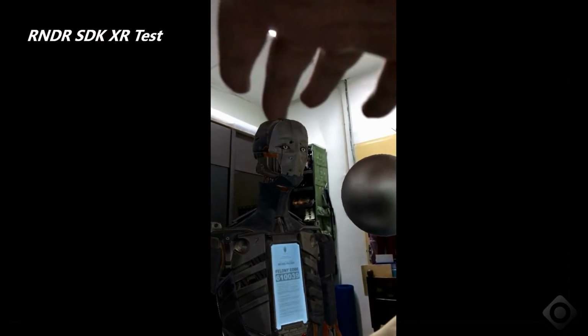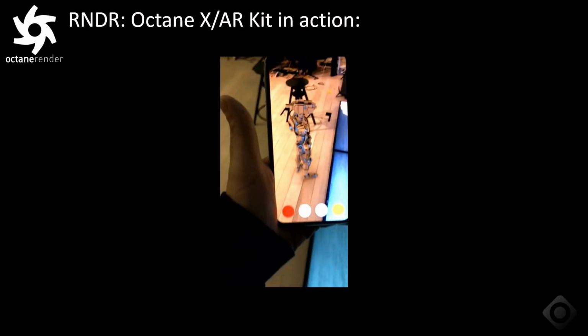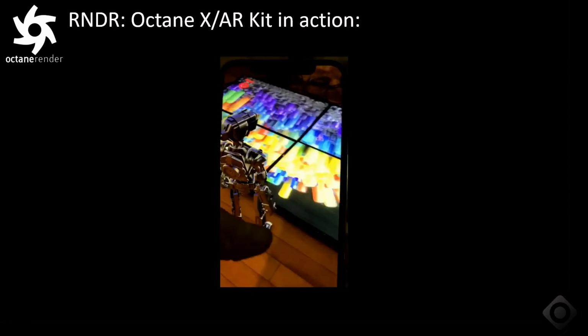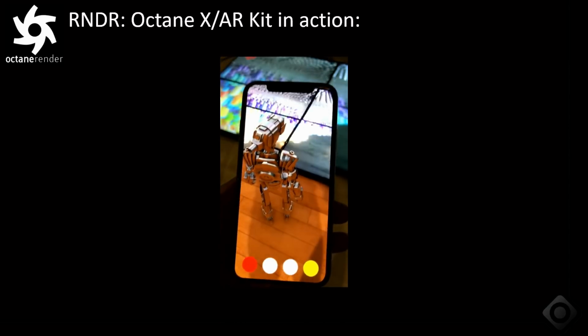So this is some of the earlier tests that we were doing, and this is what we were able to show last year at SIGGRAPH, but a lot of people haven't really seen this. That is basically rendering live on the phone. It's picking up the light from our SIGGRAPH display wall, and I'm moving this character and object around. But it looks perfectly rendered in the scene.